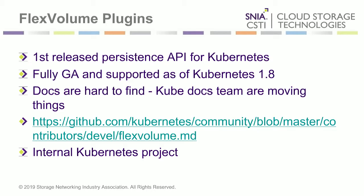This is, however, an internal Kube project. It is not being deprecated. It is moving forward. So if you want to build a plugin on a more mature API specification, or if there are particular features in FlexVolume that you might need, then you may want to consider this.